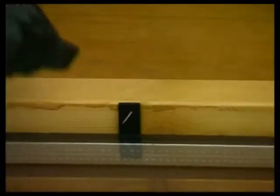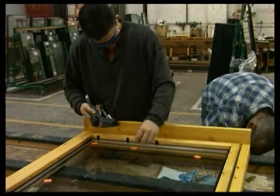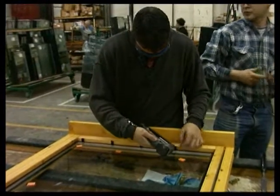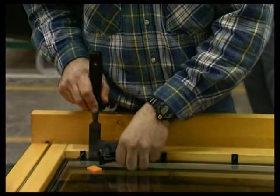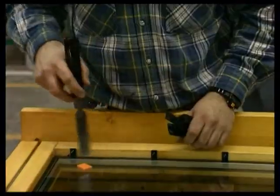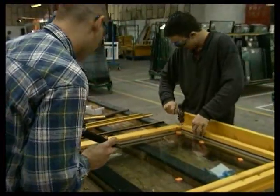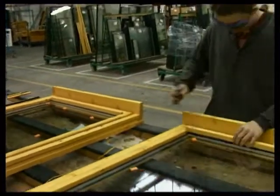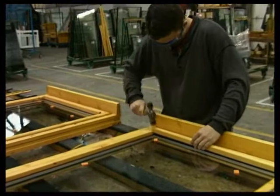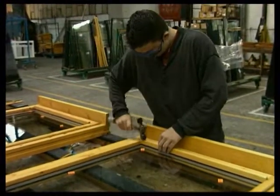Spacer blocks set on the bottom rebate allow water to drain from under the bead. Trapped water can damage the double glazing seals as well as the timber itself. Additional spacers to the side rebates allow for thermal movement, drainage and ventilation. The bead should cover the glass by at least 15mm to protect the double glazing seals from ultraviolet light.